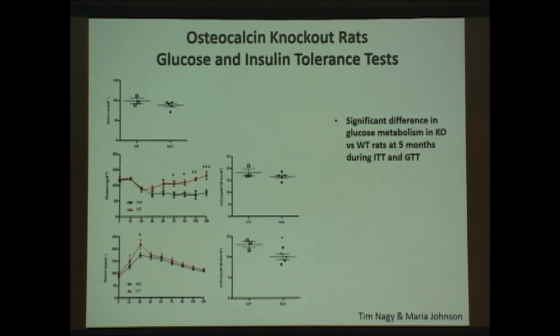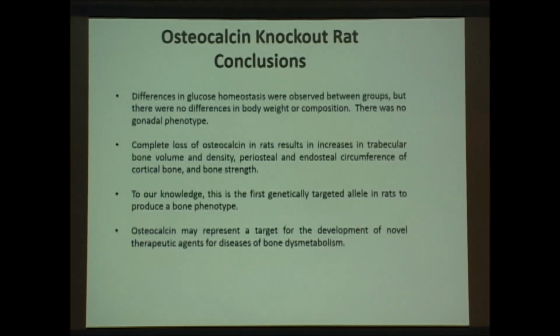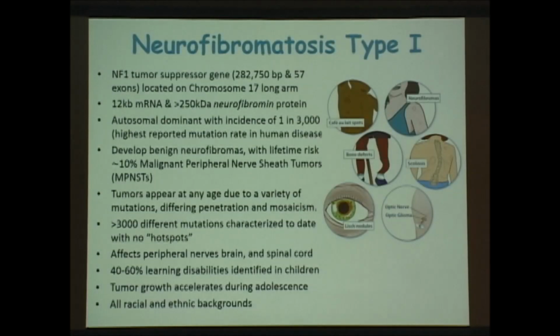In fact, the rat is probably more like humans, and it probably explains all the mixed data that's been generated in the literature, in that the original knockout mouse knocked out this adipokine receptor that's adjacent to it, and not just the osteocalcin gene itself. So I won't bore you with the conclusion, but the main thing is these animals have increased trabecular bone, and they really don't have much of a metabolic phenotype.